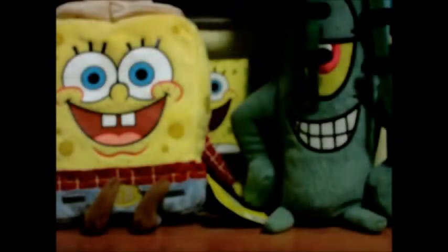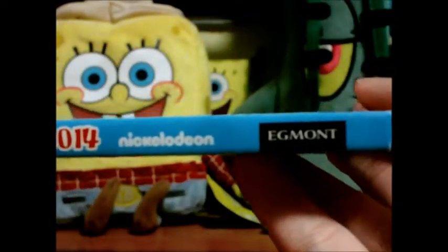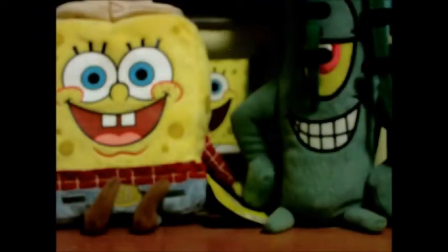There's a back cover there. And on the side, you have SpongeBob SquarePants Annual 2014, Nickelodeon and Egmont. Alright, so we're gonna put this down here. We're gonna show you guys what's inside this particular annual. Now, I'm gonna open it up. Alright, let's just put the camera down first. Okay, let's take a look.